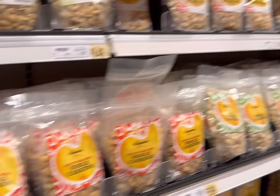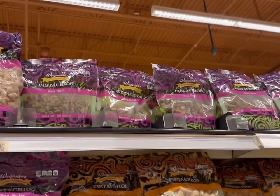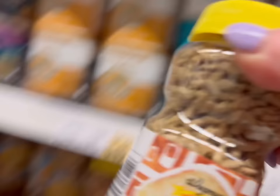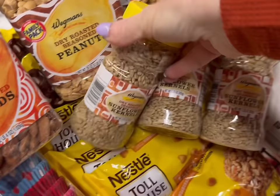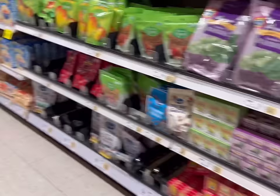Now I'm second guessing myself and thinking that I need more chocolate chips for the container. I'll have to make a separate video with the container. Okay. Let's get some sunflower kernel. Raisins.